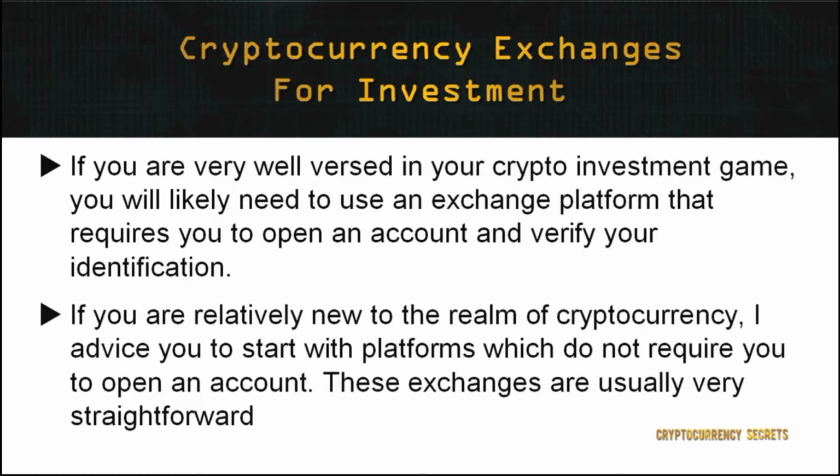If you are very well versed in your crypto investment game and are used to trading professionally, you'll likely need to use an exchange platform that requires you to open an account and verify your identification. However, if you're relatively new to the realm of cryptocurrency, as a beginner, I advise you to start with platforms which do not require you to open an account. These exchanges are usually very straightforward, and you can start trading occasionally until you get the hang of it.